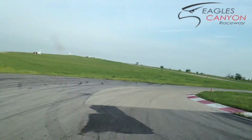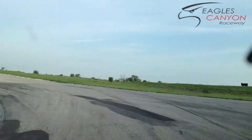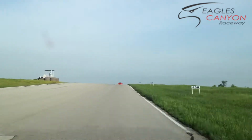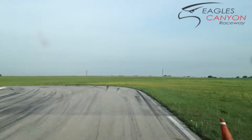Welcome to Eagles Canyon once again. Right now I have a passenger in my car. You can see there's a few wet spots on the racetrack here and there, but for the most part it was dry. It was a dry line and it was fairly grippy.